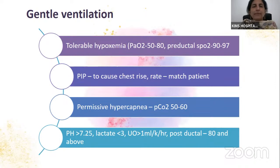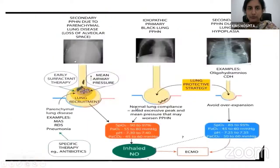We need to have a PIP just enough to cause chest rise, and the respiratory rates need to match the patient's respiratory rate. Permissive hypercapnia can be tolerated. Earlier we used hyperventilation, which resulted in hypocapnia and brain injuries. Nowadays that is obsolete, and we need to target PaCO2 levels of 50 to 60, as long as the pH is more than 7.25, lactate is less than 3, and urine output is more than 1 ml/kg per hour. Then we can tolerate postductal saturations of 80 and above.